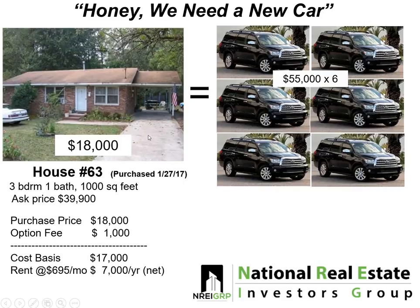But here's the cool part. The rent on this little house is $695 a month, say $700 a month. So that nets about $7,000 a year. So $7,000 a year on a $17,000 investment means the annual return on investment just from the cash flow is 41%. Hey folks, how many of those stocks, bonds, and mutual funds are cranking out 41% a year, year in, year out, without all the drama from the Wall Street casino?